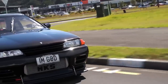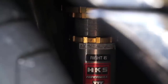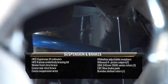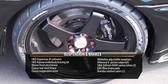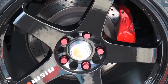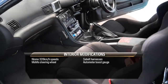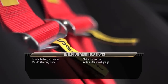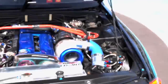John might be power hungry and the car might look the goods, but he also wanted it to handle as well. So HKS Hypermax 3 coilovers were installed along with an array of Cusco, Nismo and Whiteline suspension parts. Braking has also been improved with Wheelwood 6-piston calipers up front, along with upgraded pads and rotors all round. Inside, it's just what it needs: a 320 kilometer an hour speedo, an array of gauges and some harnesses. But there is no denying the real attraction of this car is the engine bay.